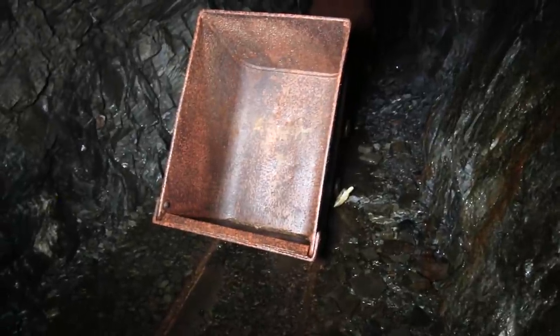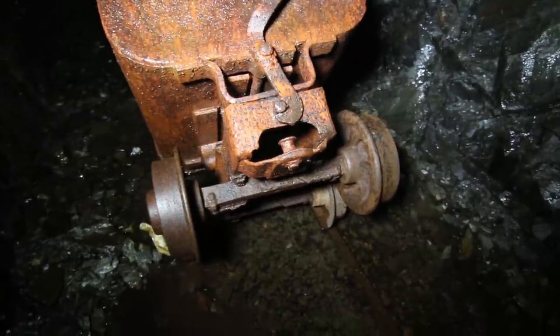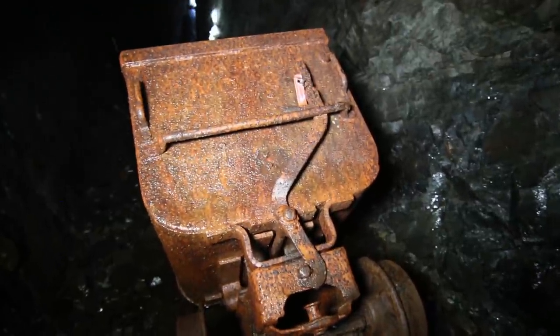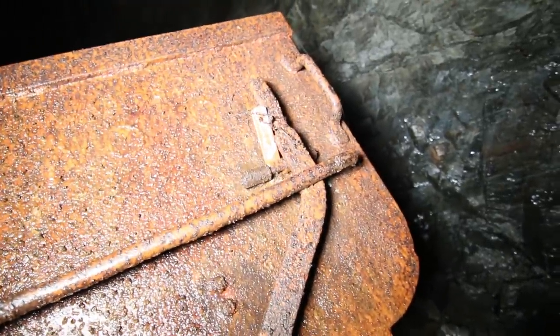So let's have a good look at what these were actually constructed like. Beautiful, beautiful cart. These are amazing specimens. I want to take one home and have it in my front yard. You'd never get it out of here. I don't really want to pull it through the culvert.